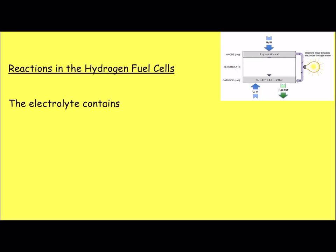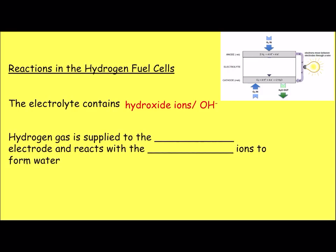Reactions in the hydrogen fuel cell. So the electrolyte that's going to be inside the cell, if it's an alkali, what will it contain? Well, it contains hydroxide ions, or OH minus ions. Then we're going to have hydrogen gas. Do you remember which electrode hydrogen gas is supplied to? It goes to the negative electrode.